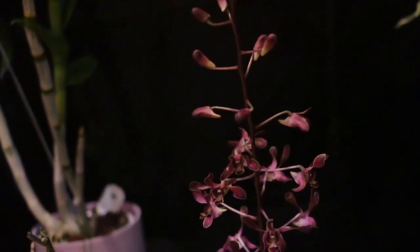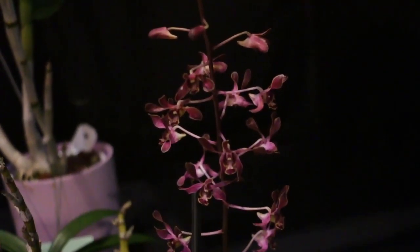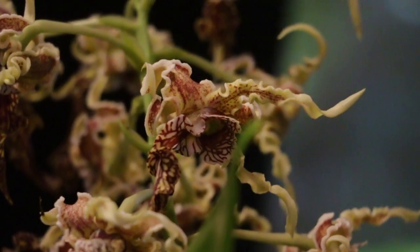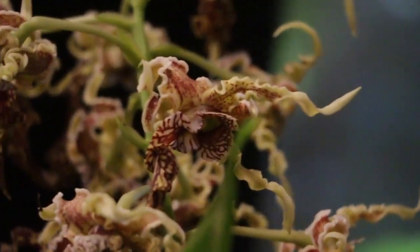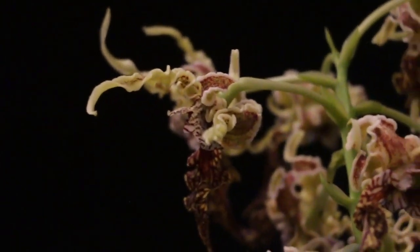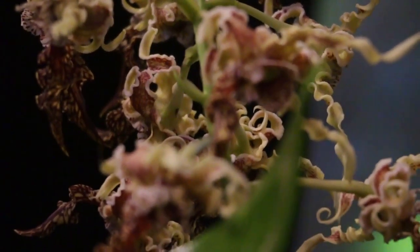Okay, and let's take a look at just a couple more over here. The next one's going to be hard to see just because of the petals, there's so much twirling of these, the sepals here, that it's kind of hard to see what the individual flowers look like. But a really, really interesting looking plant right here.